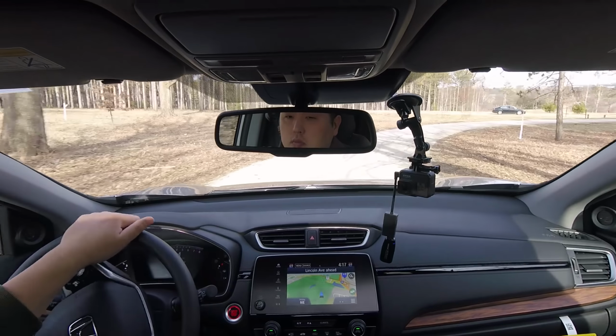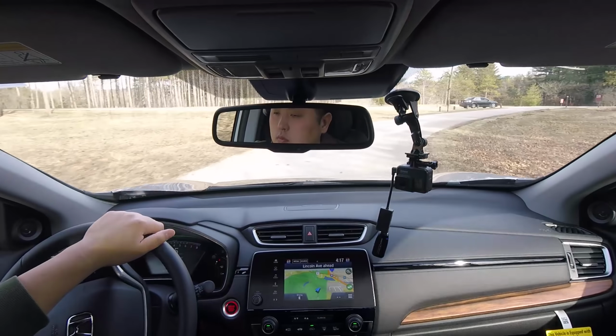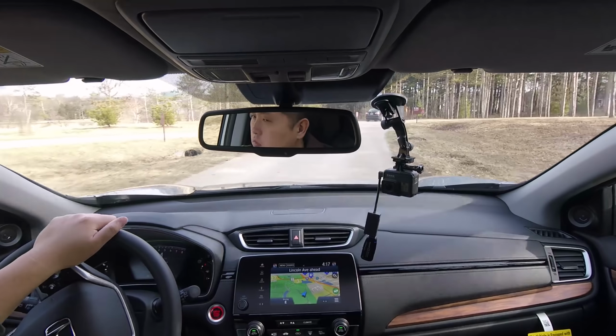There is a lot of body roll, right? So I purposely took a few harder turns. There is a lot of body roll. It's a comfortable ride, but it's not a sporty ride, so don't expect this to be on par with something like a CX-5, which is much more tuned for carving corners.